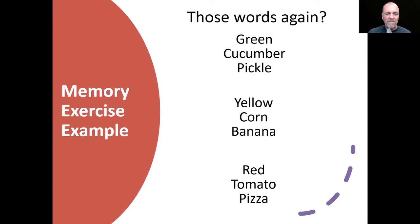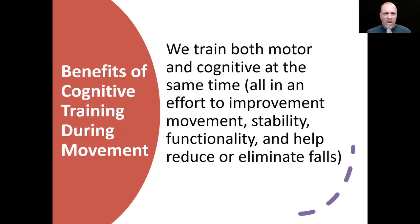Does it matter? These words don't matter. But what matters is the ability to remember things. This is an example. You can even remember something ridiculous like this. Okay? All right, so we want to talk a little bit here about benefits of cognitive training during movement.